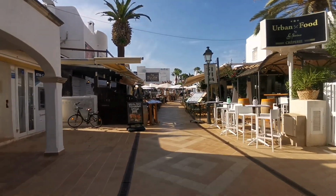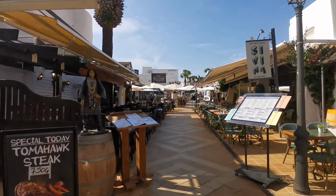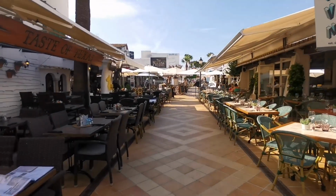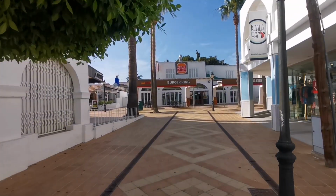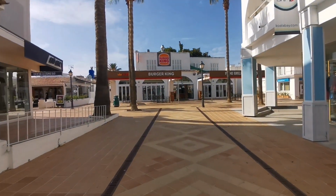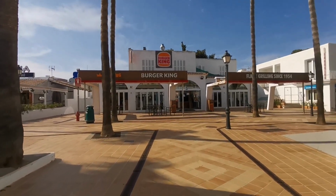I don't know if they open just in the afternoon and also in the morning. And here we have Burger King. It's the only one. You don't have KFC, you don't have McDonald's, only Burger King.